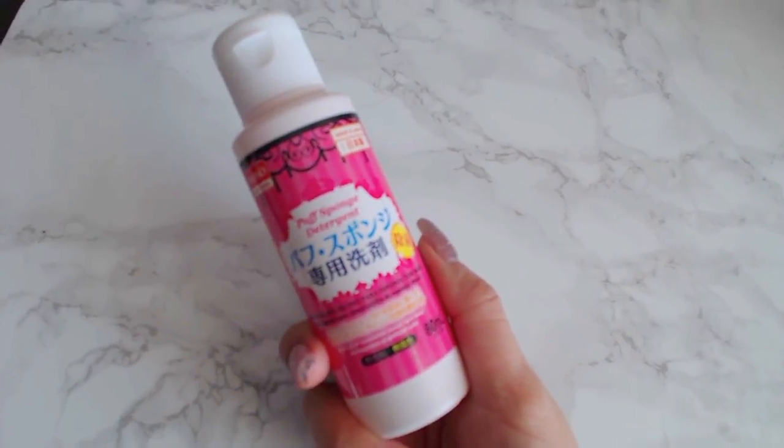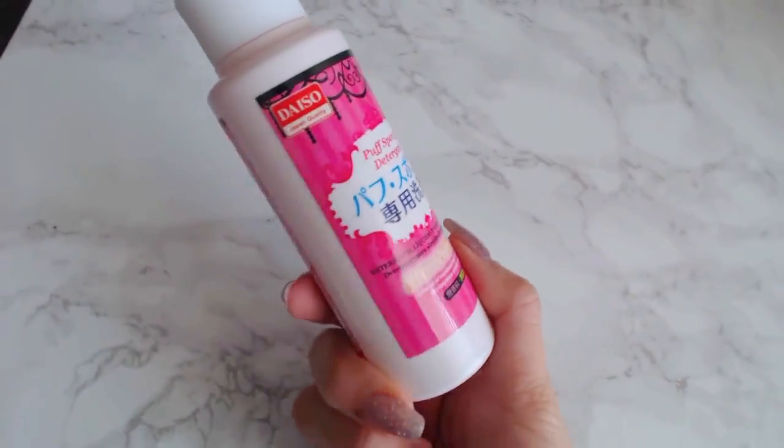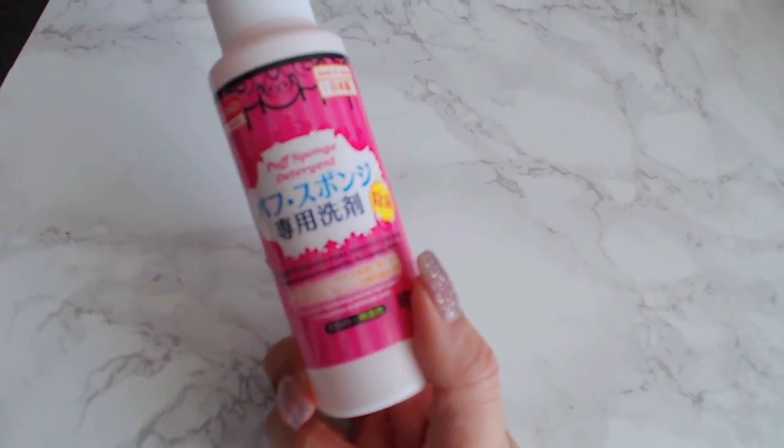I actually saw another YouTuber recommend this makeup sponge slash brush cleaner. She just moved to Japan, but she did say that a lot of girls go to DAISO and buy this, and it's really effective at removing makeup off your brushes. So I'm going to give this a try. Normally I just use a regular basic soap to clean all my brushes, but this one was $1, so I'm going to try this one and see how good of a job it does at cleaning.